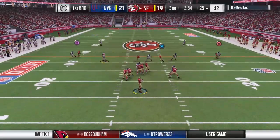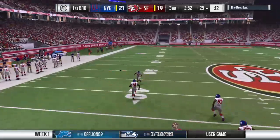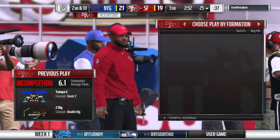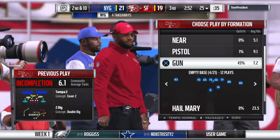On first down, Stafford here. Throwing middle, but it's incomplete. Vance McDonald, the tight end, was the target. And that'll bring up second down.